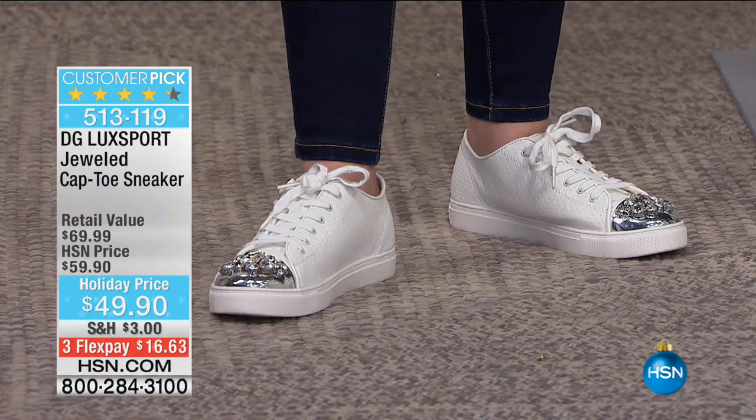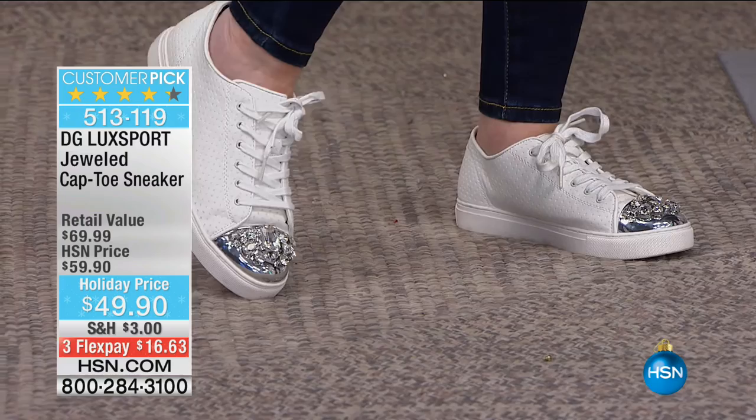Oh, I didn't realize I was a... Look, wait, hold it. Model girl, go. Is that cute? Black or white? I'm buying these when I get off the air. I love them in the white.